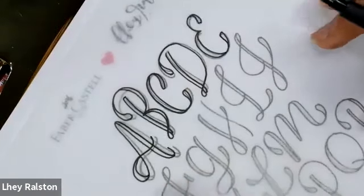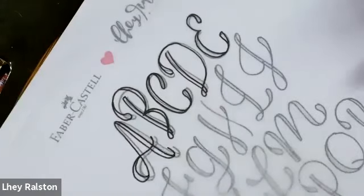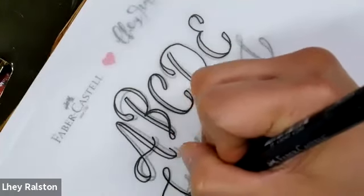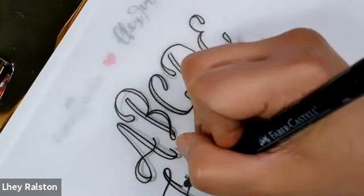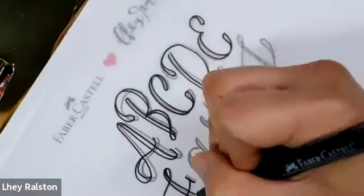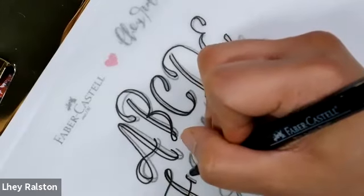There you go. And again, this technique goes with prints or with scripts, like what we did earlier with the word love and the word bless. So this one, we're gonna do the letter F. Wow, this one is really inconsistent. And then I'm gonna add an extra.